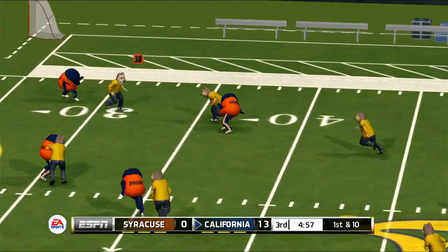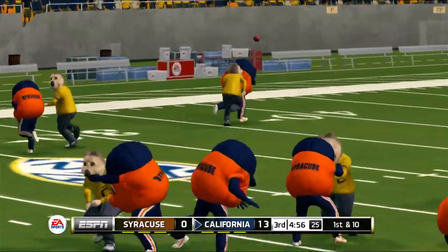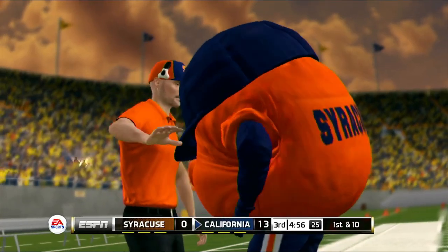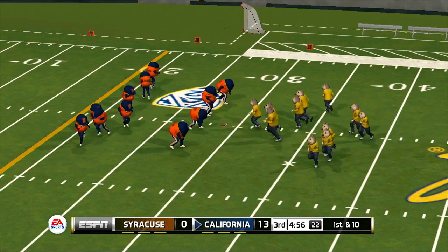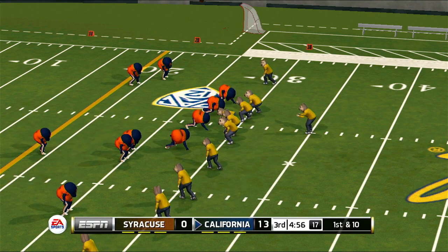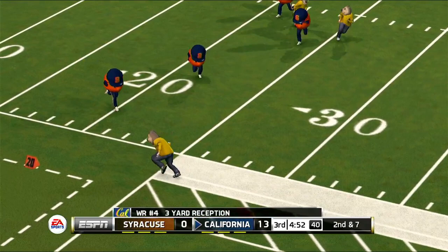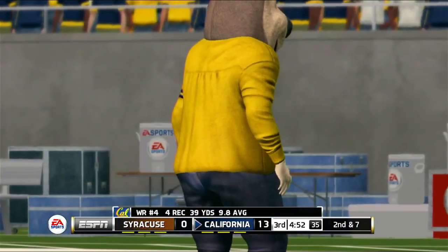Dangerous throw. This one's picked off. Tackle around the 29-yard line. First and 10. Ball on the 29. They'll line up with five wide receivers. Throws complete. He's got space to work. He goes out of bounds. Right around the 26-yard line. That'll make it second and seven.